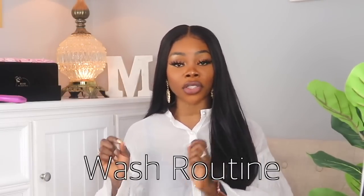Number three kind of relates to number one a little bit. You need to have a wash routine for your daughter's hair or your son's hair, especially for us Black people. Again, just like you have a routine, maybe you wash your hair monthly or weekly or every 2 weeks, you need to do that for your daughter's hair as well.